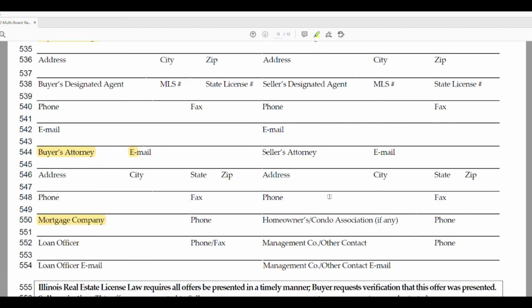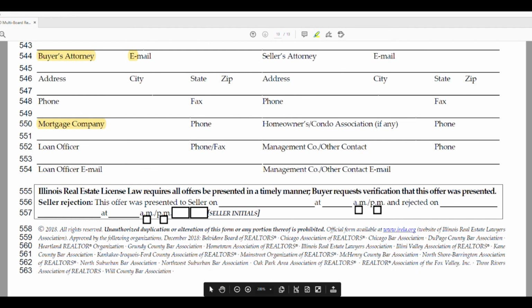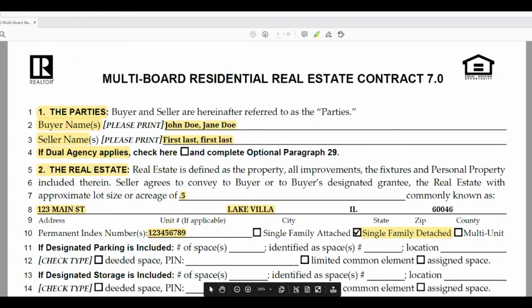And that is it, guys. That is the entire purchase contract, etc. Sorry, once again, long day.